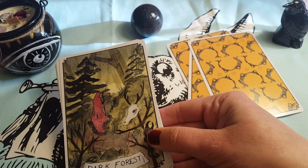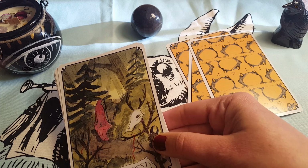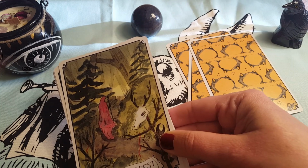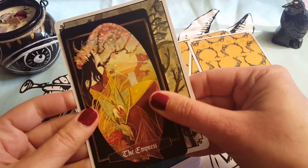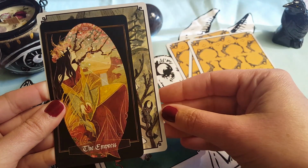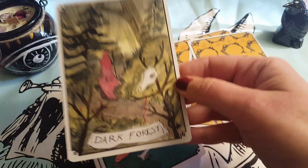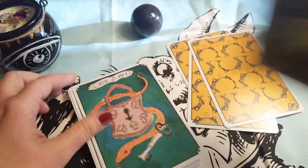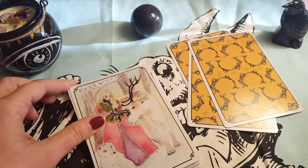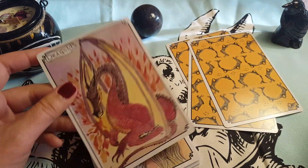I'm gonna show you with a tarot card so that you can see the size of it. I have the Children of Litha close to me so that you can compare the size. See, it's larger and higher, so it's much bigger than a tarot card. Dark Forest, Lock and Key, beautiful. Winter Witch, I like that.